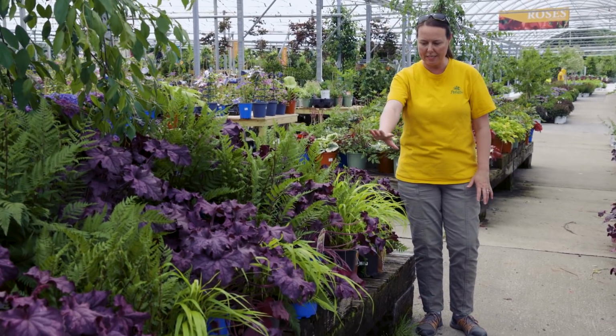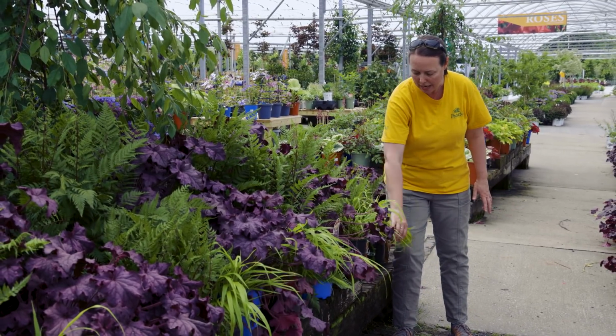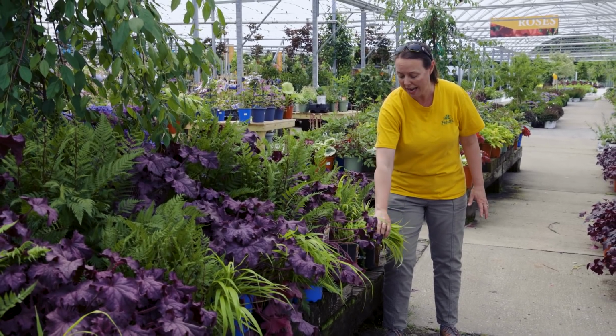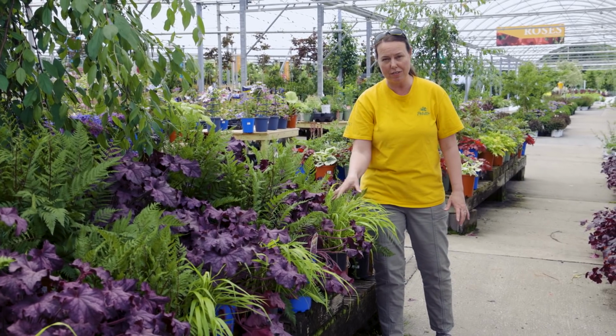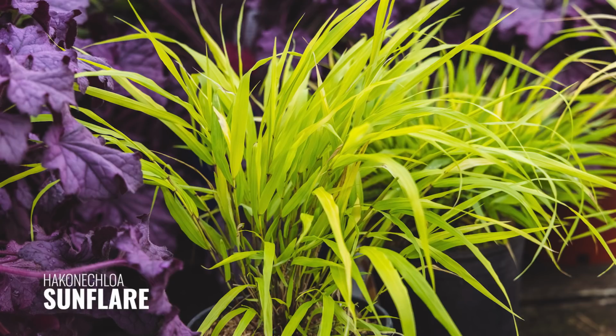Kind of in front is what we call waterfall grass or Japanese mountain grass. It's Hakonechloa, and this one's called Sunflare. And the reason it's called that is later in the season when it develops a little bit more coloring, it will have these bright red tips. So yellow foliage ends to bright red, really cool.